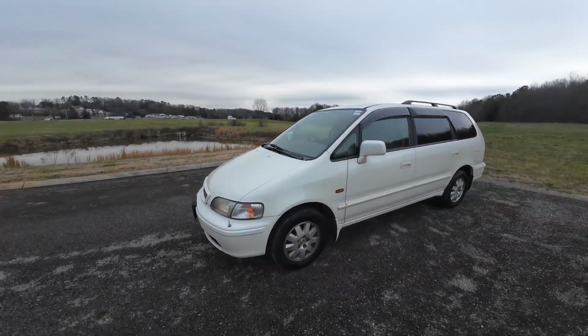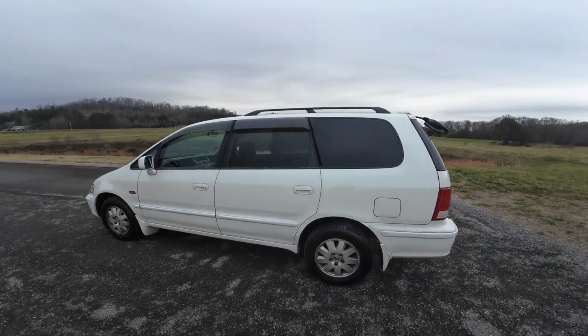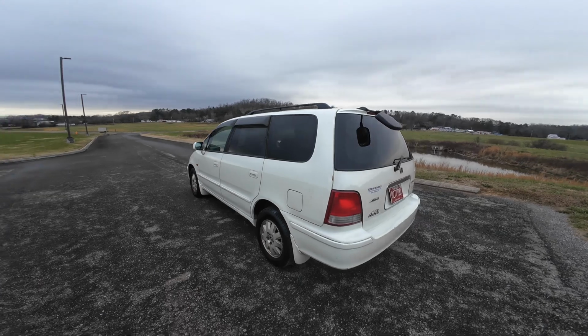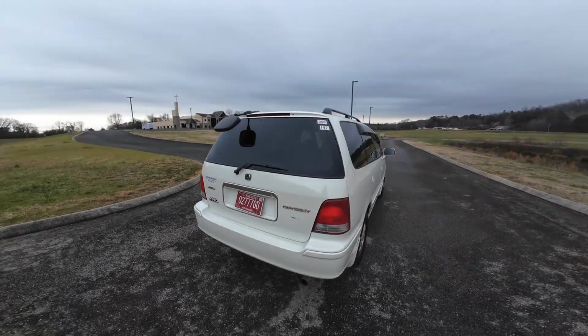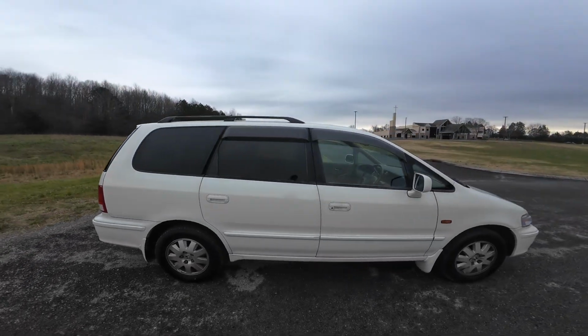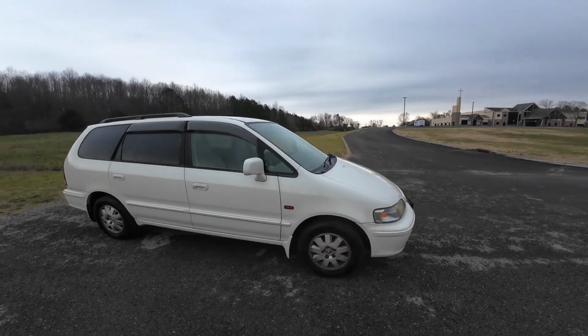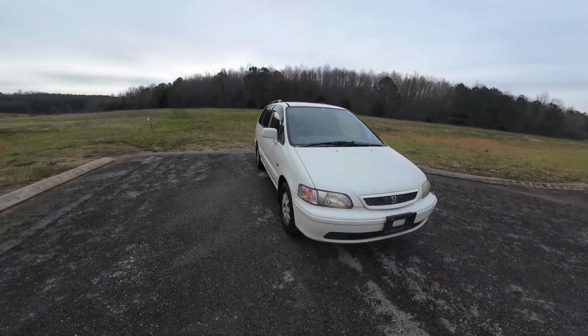It has 61,640 original miles. It is powered by the reliable 2.3 liter 4-cylinder with an automatic transmission. This Odyssey is 4-wheel drive. It does come with 4 doors and a rear hatch as well. We are going to go ahead and take a look at the interior of the vehicle.